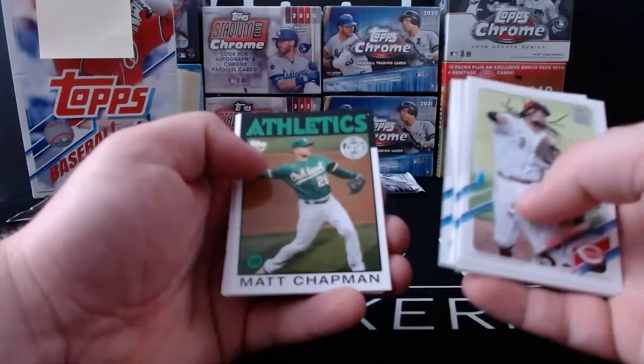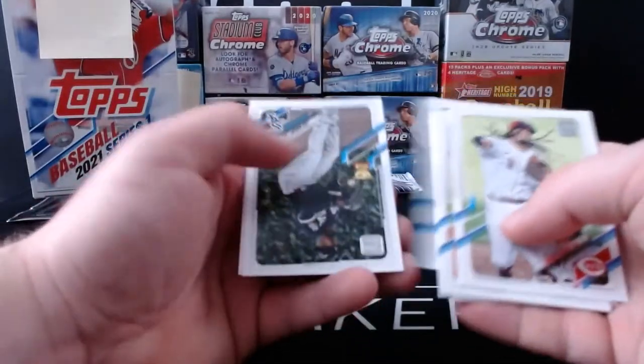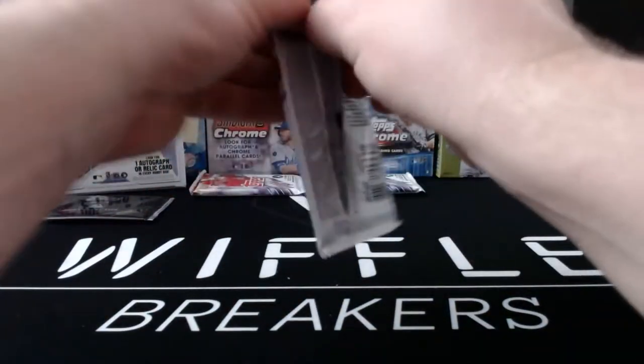Vladdy, holy crap. Matt Chapman. Holy crap. Wilson Ramos, Clayton Kershaw, Lourdes Gurriel Jr., Bob, and Francisco Lindor. I say holy crap because Vladdy's hitting the cover off the ball.